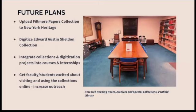And some future plans, as I said, we're going to try to get all our Fillmore papers uploaded by the end of spring semester. We're hopefully going to have a few more student hours this spring if everything works out. So we'll have a few more students to help us. The next thing after we've got that done, we hope to start working on our Edward Austin Sheldon papers and start digitizing those, the founder of the college.